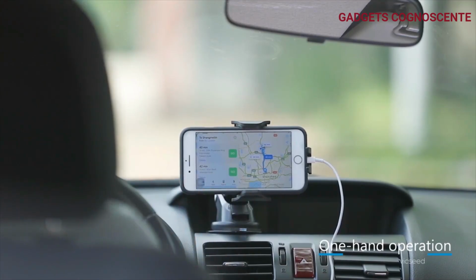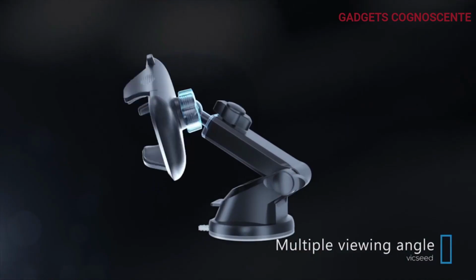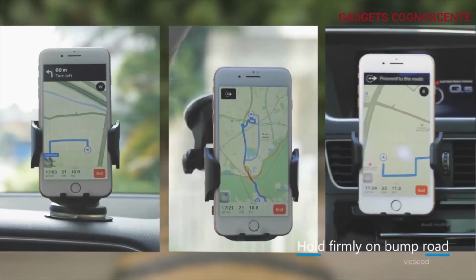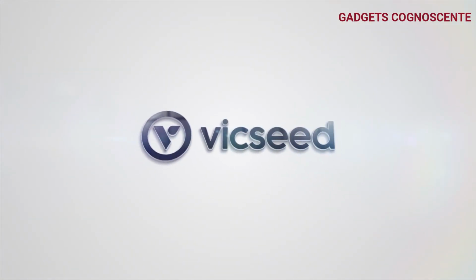The VICSEED phone mount for cars is made with durable carbon fiber panel and temperature-resistant airliner PTFE. It stays clean and new-looking even after multiple uses, unlike other silicone phone clamps that can get dirty easily. Choose this durable and reliable car phone mount for your driving journey.